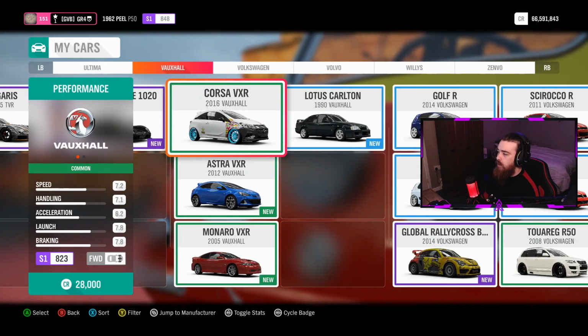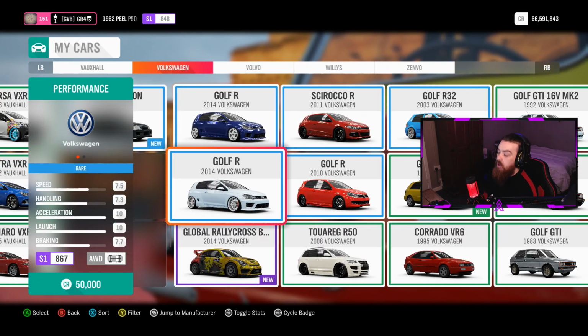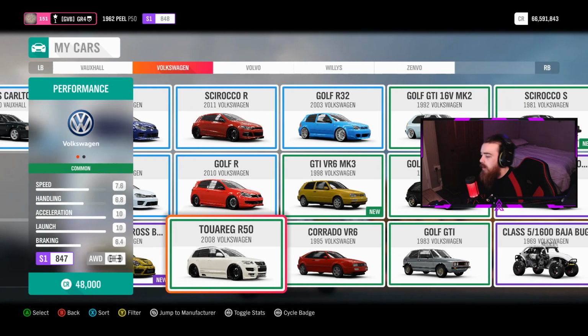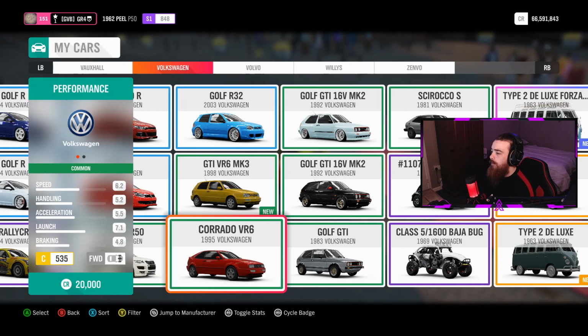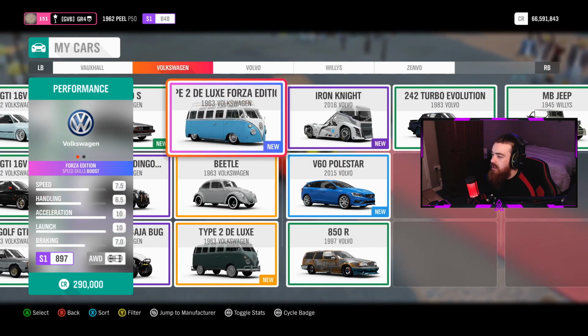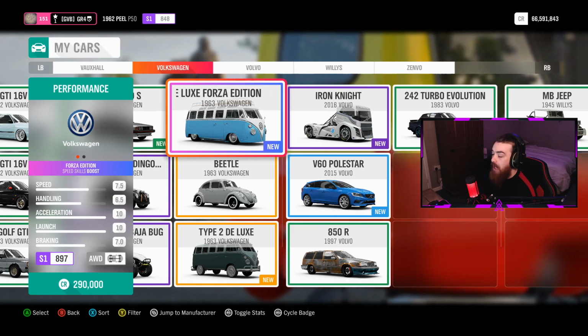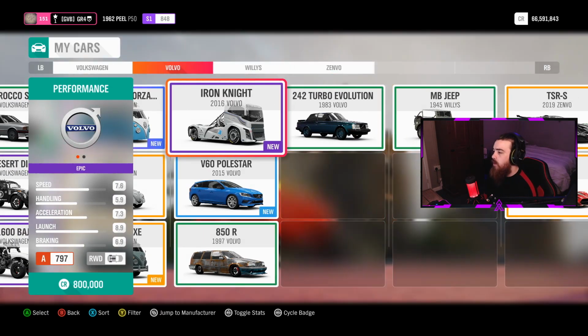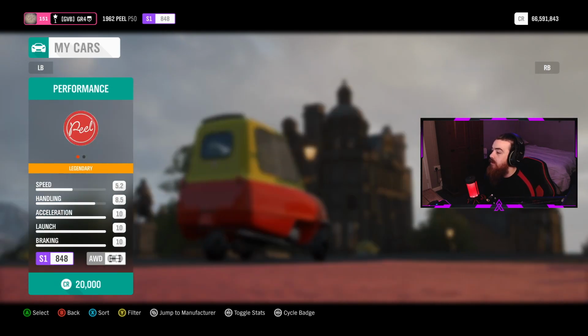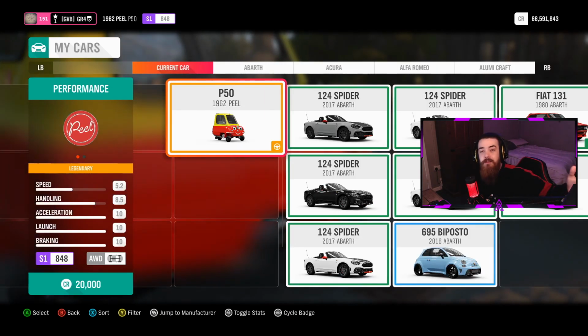If we keep scrolling through, we've got the Golfs. My Golf R, which is one of my favorites. Genuinely looks fantastic. The Touareg, which is kind of decked out on the floor. We've got the GTI Mark II. The Forza Edition Speed Skill Boost camper van. The Volvos. The Willys Jeep. And the 2 Zenvos at the end right here. And of course, the Peel P50.